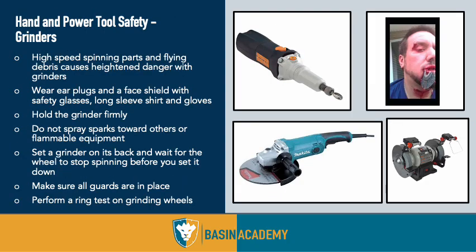We also have grinders. High-speed spinning parts and flying debris cause heightened dangers with grinders. Wear earplugs and a face shield with safety glasses, long-sleeve shirts, and gloves. Hold the grinder firmly, and do not spray sparks towards others or flammable equipment. Always set a grinder on its back and wait for the wheel to stop spinning before you set it down. Make sure all guards are in place and perform a ring test on grinding wheels.